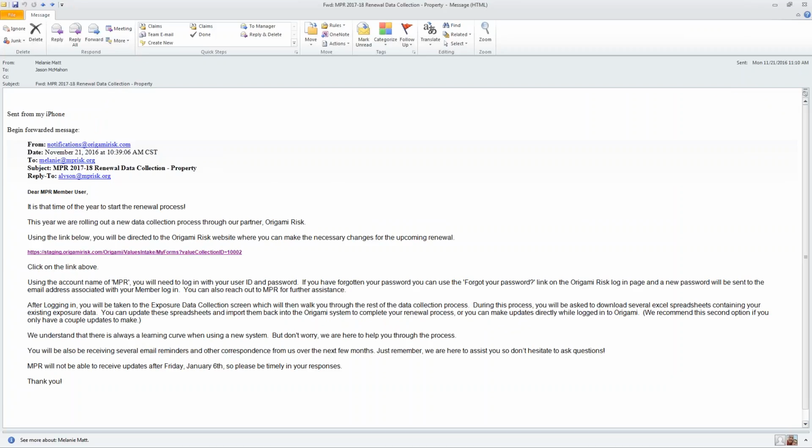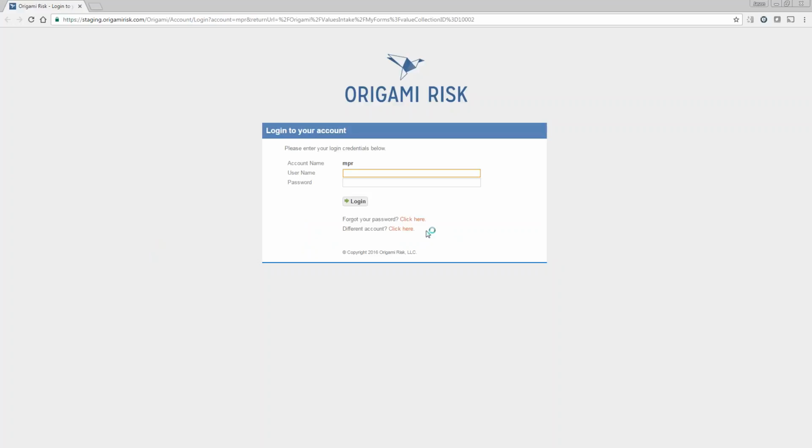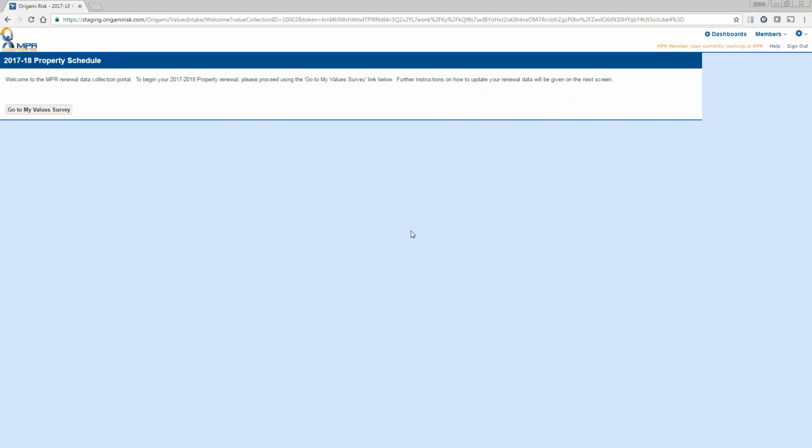So you're going to receive an email with your username and password, so you should have already received that. And then you're going to receive an email for each line of coverage that you have with NPR. So for this one, we're demonstrating the property data collection. You'll get the email and there'll be a link in there. So you'll click the link, which is safe, we promise. Then you'll enter your username and password. And then you'll see at the top it says the property schedule.